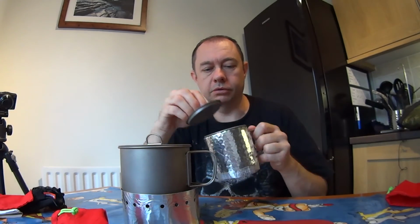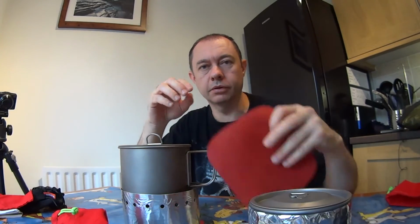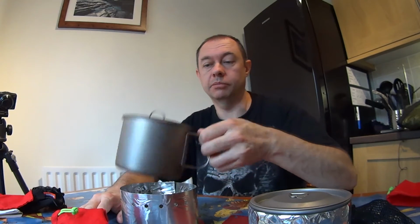So I've got the pot, I've got the mug, insulated mug for drinks. I've got the silicone for putting on the ground. I've got the reflector, I've got the windshield, and all the stuff bags it goes in. Pretty lightweight. So I think this now, I'm happy with this now. This is my setup for camping for quite a long time now. I think it's just perfect for me.